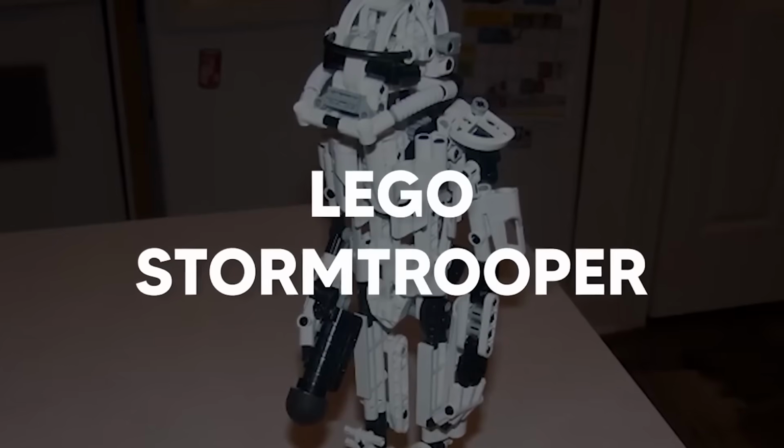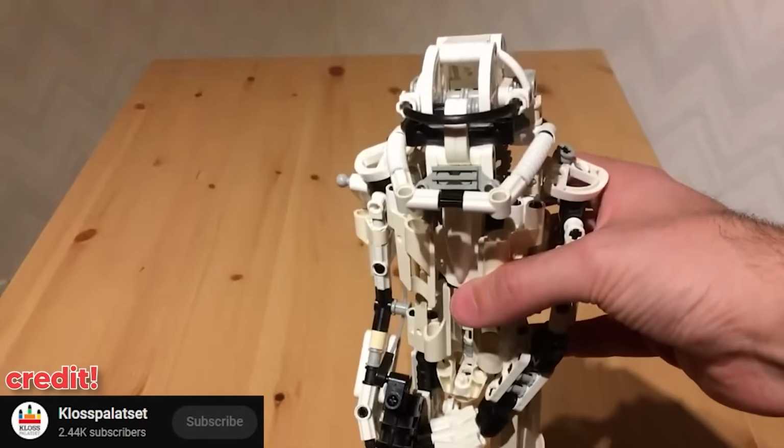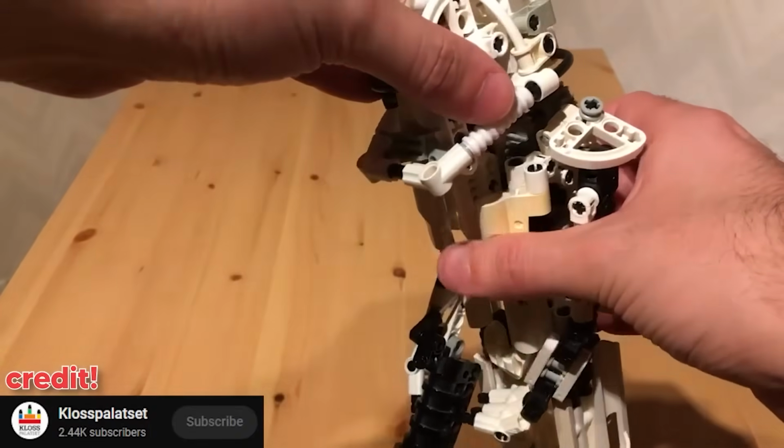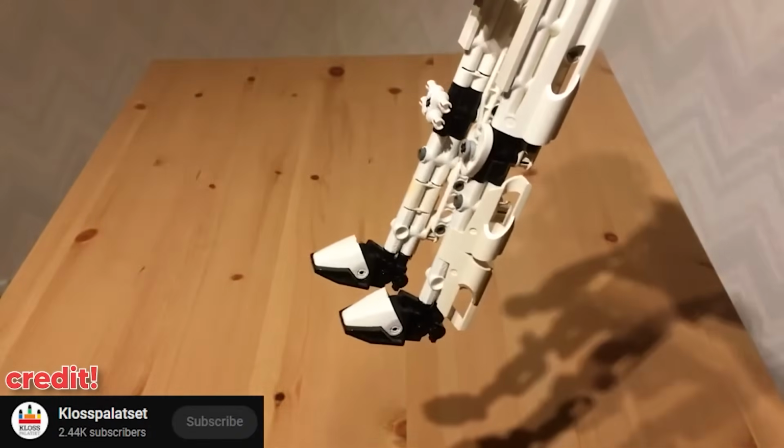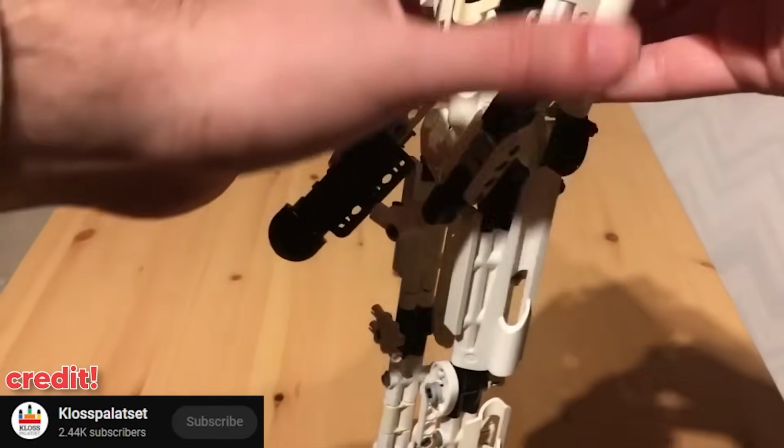But what about the Lego Stormtrooper? Whoever actually dreamed up this Lego Stormtrooper variant should consider a sandwich or two, because what is going on? And while we're at it, a helmet that's proportionate to the rest of the body might help. I mean, really, how did this idea even make it past the brainstorming stage, bro?